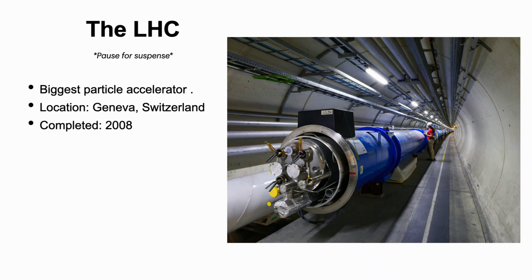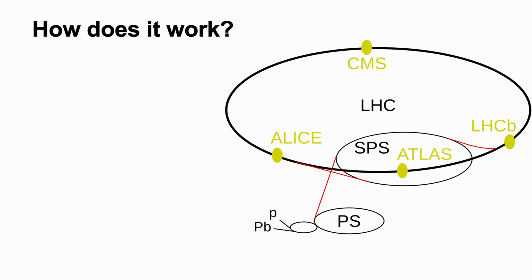Why did we discover the Higgs in 2012 and not sooner? Because it broke, and then they had to fix it. So that's why it was completed in 2008, but we only got the discovery in 2012. And how does it work? So this is a schematic of the Large Hadron Collider. The big loop is the 27-kilometer ring I was talking about, and you accelerate particles around this ring, and using magnets, you make them collide at certain points, and we place experiments at those points. And you have a few smaller accelerators that accelerate the particles before they enter the big ring.